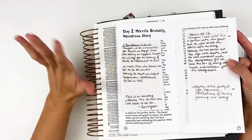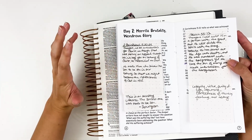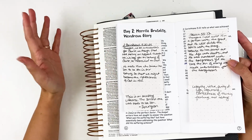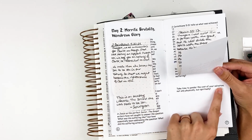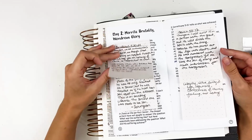Judy has us looking past the brutality of the death of Christ and his crucifixion, and looking at what was spiritually done for us during that. She says, take time to ponder the cost of your salvation, not only physically but spiritually. So that's the passage we're going to be journaling in.